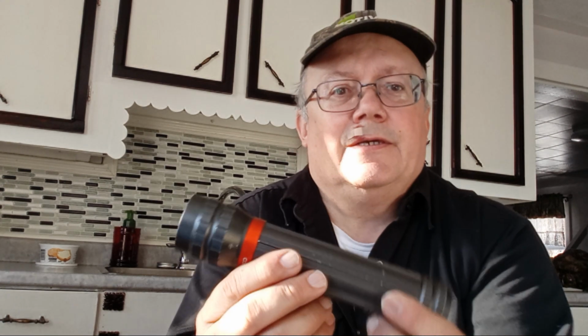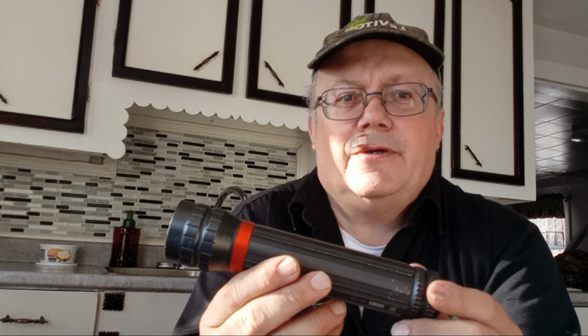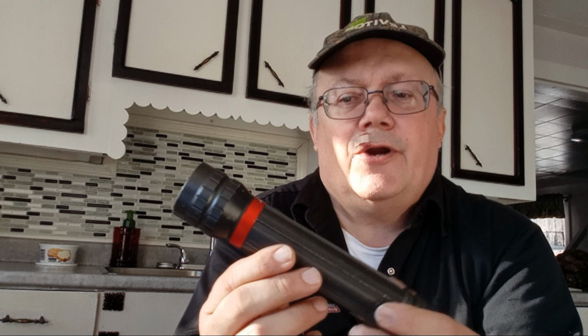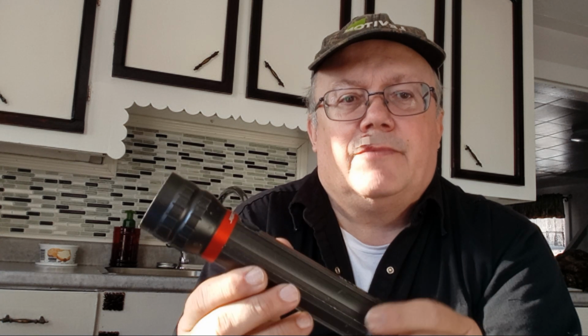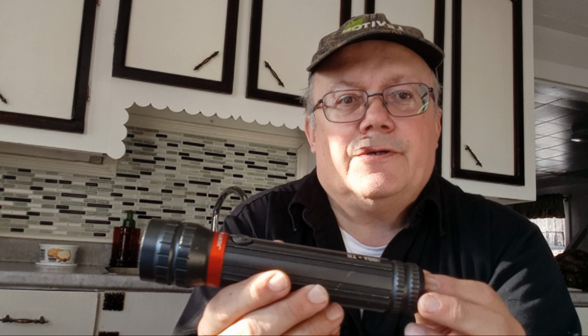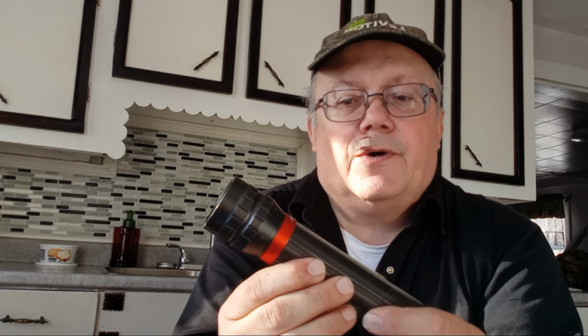Another one that I have here, got this from Walmart years ago. This is Ozark Trail, and I think Ozark Trail may be mistaken, but I think Ozark Trail is Walmart's outdoor brand. This is an aluminum body light, OT400L. It takes 4 AA batteries. This light is almost indestructible. I've had this for quite a while.